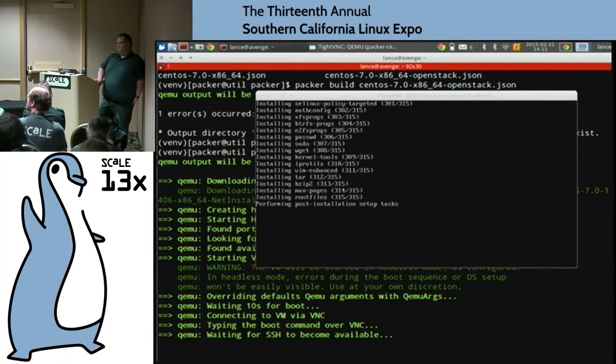It doesn't run any tests by default, but there's nothing stopping you from writing your own tests. So after Packer builds, you can do your own stuff, basically. Or you can build that into your post-install scripts if you wanted to.